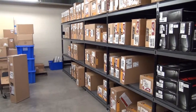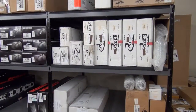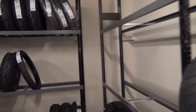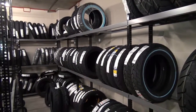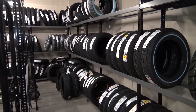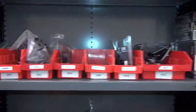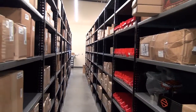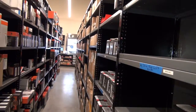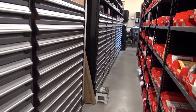Heading out of this area, we're going to roll into the hallway and take a look at all the Russo-provided shelving, parts bins, coat storage, tire storage, boots, and shoes. Take a look at this fantastic equipment we installed here at the Harley store, made by Russo Metals.